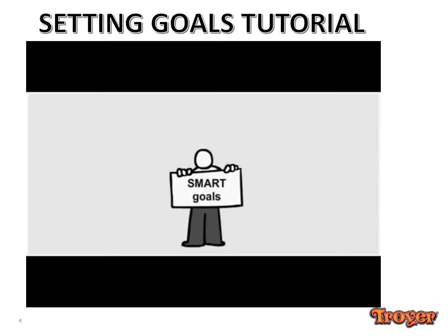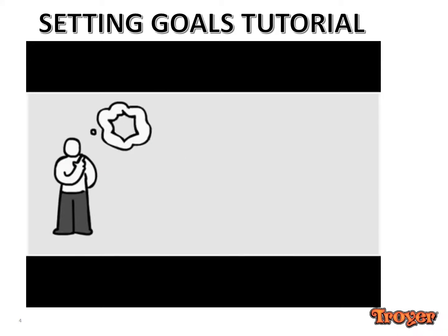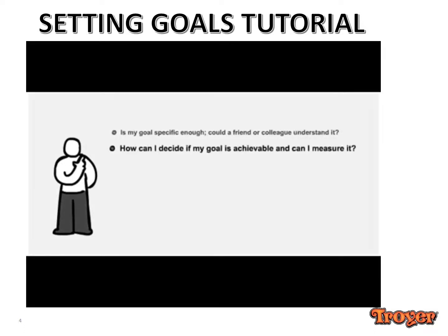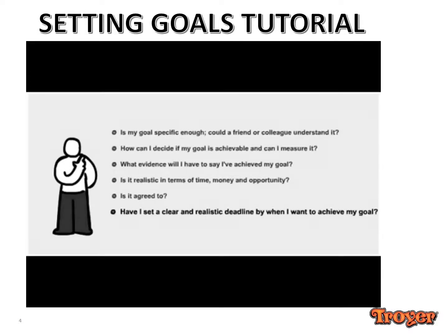When writing SMART goals, avoid words and phrases like try, end of the year, shortly, should, could, probably, as soon as possible. Remember, SMART goals say what you are going to do and how you are going to do it. Ask yourself the following questions. Is my goal specific enough? Could a friend or colleague understand it? How can I decide if my goal is achievable and can I measure it? What evidence will I have to say I've achieved my goal? Is it realistic in terms of time, money, and opportunity? Is it agreed to? Have I set a clear and realistic deadline by when I want to achieve my goal?